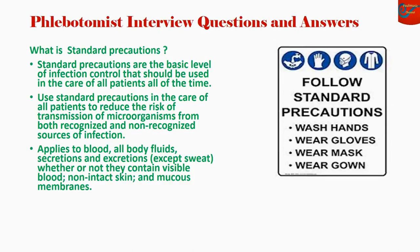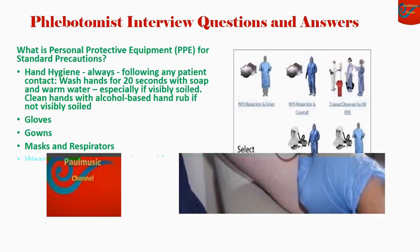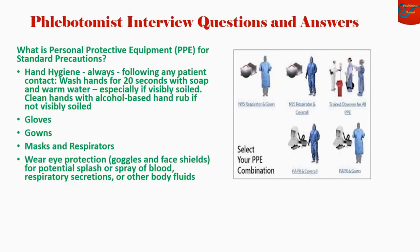Standard precautions are used in the care of all patients to reduce the risk of transmission of microorganisms from both recognized and non-recognized sources of infection. They apply to blood, all body fluids, secretions, and excretions except sweat, whether or not they contain visible blood, non-intact skin, and mucous membranes. What is personal protective equipment, PPE, for standard precautions? Hand hygiene, always following any patient contact.